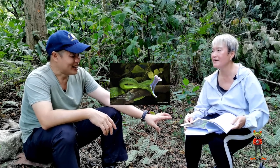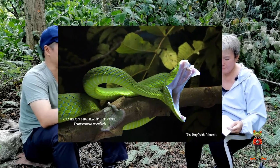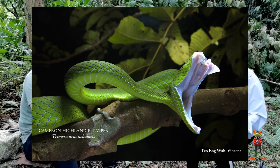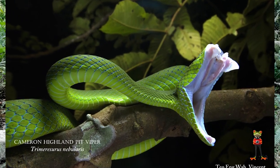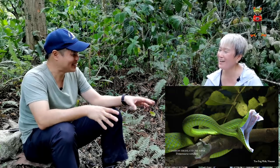The next shot that caught my eye is actually the Cameron pit viper. Can you tell us something about it, okay, Vince? This Cameron pit viper actually is not trying to attack us. It looks like it's showing its teeth and stuff like that, and big mouth. Yeah. Actually, it's not trying to attack us. Snakes do occasionally yawn. Yawning, yeah, it's yawning.